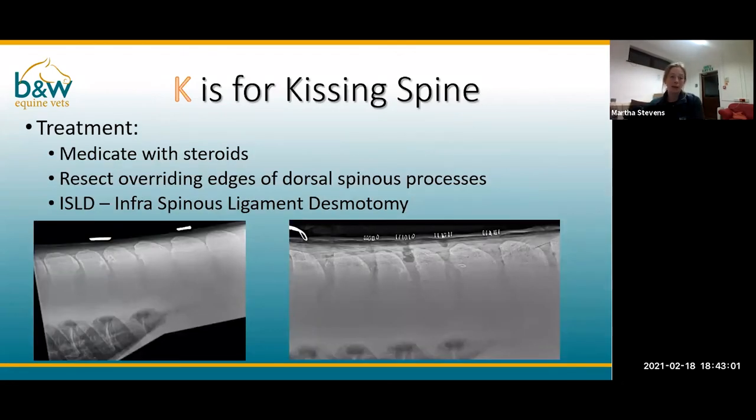And if we find they do have it, so these are some pictures of horses that have had kissing spine. This one on the left here is one before it's had treatment. So you can see there's all these little angry bits of bone that have grown out and are just rubbing on each other. And those lovely spaces that we had in the normal horse in the photo before aren't there anymore. And this can make them really, really sore because these bones just shouldn't be touching at all. And you can see there's lots of angry bone proliferation up here.